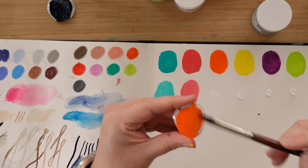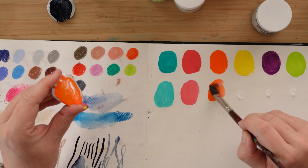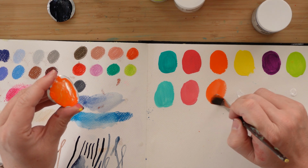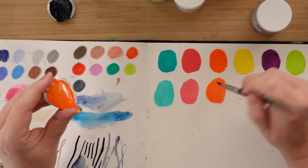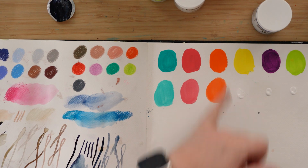All right, here we go. This one is gonna be so nice, I've got a feeling. Yeah, I definitely think probably more white would make it a lot more pastely, because these kind of look very similar at the moment, don't they?